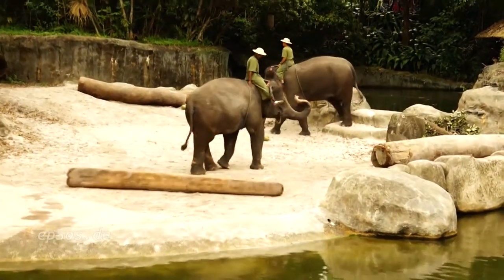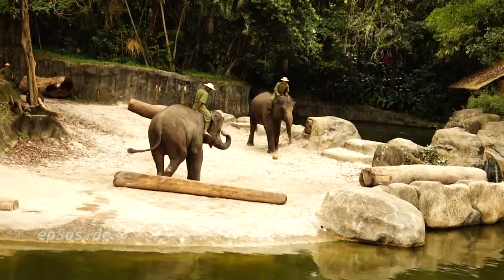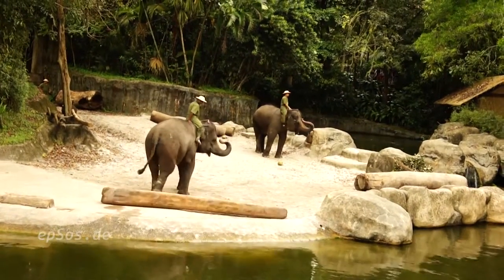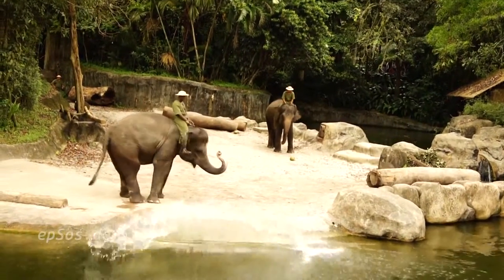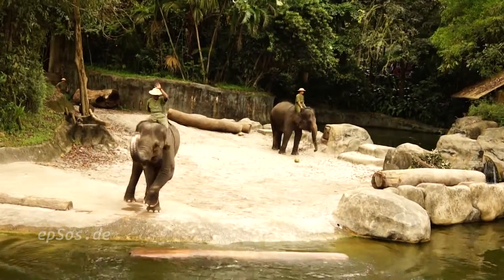Bear in mind that Aprilla here is only 17 years of age, and already she possesses immense strength in those legs of hers. Clearly, right here at the Singapore Zoo, all we need is raw elephant power. With just one more kick, I'm pretty sure she'll get it in, and there we go, right into the water. Thank you very much, Aprilla and Intan.